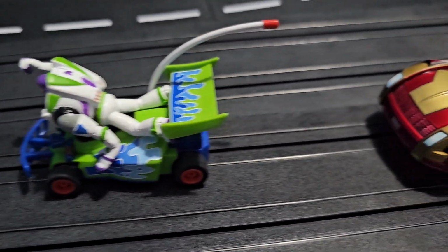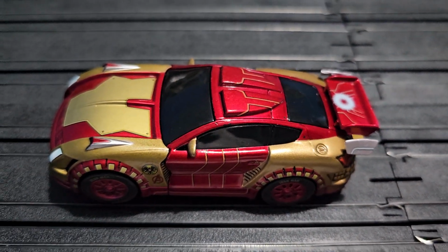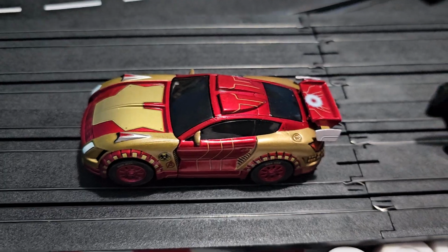Next, from Carrera Go, this is Iron Man, and another case of if Iron Man wants to fly, we're going to let him fly. Nobody's going to stop Iron Man from flying.